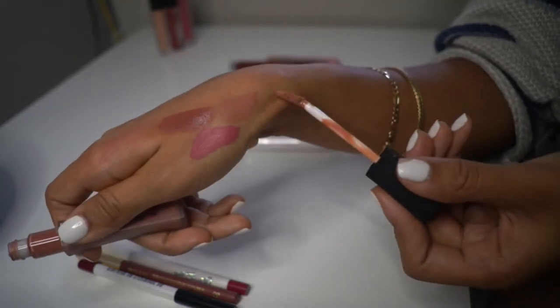Can't even really tell because it's kind of like my skin color. So this one is good. I forgot I had this one. I've been wearing Cowboy like nonstop almost every day.